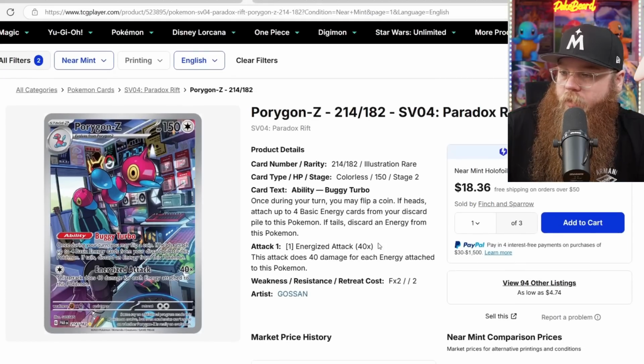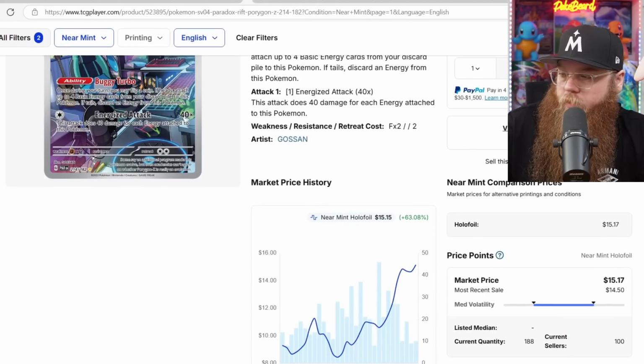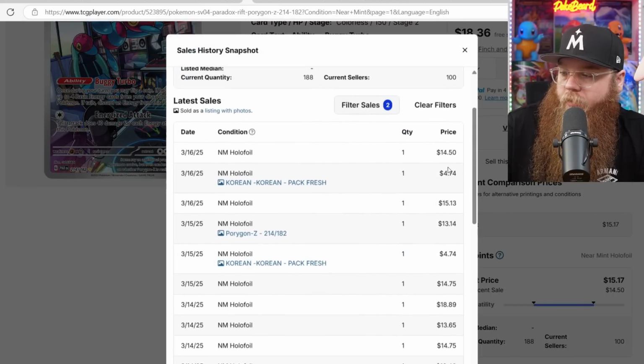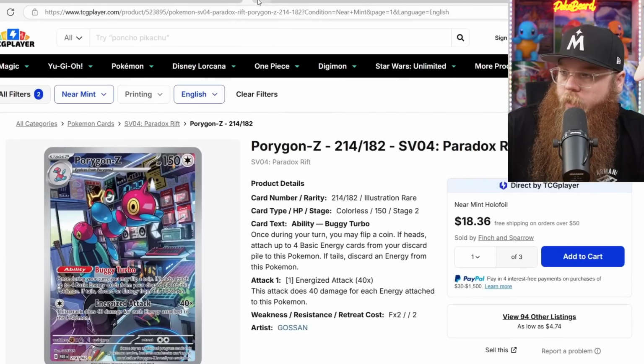Next, we got the Porygon Z. I really like this super realistic art, but I do like Porygon so much more than Porygon Z. Last sold 14, 50, 15, 15, 19, 13. And the card was $8 at the end of January.